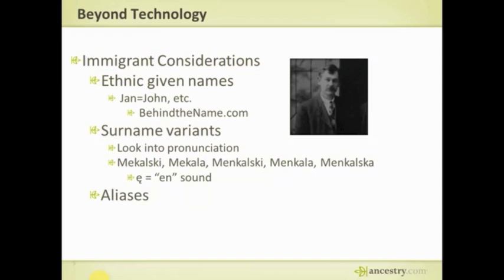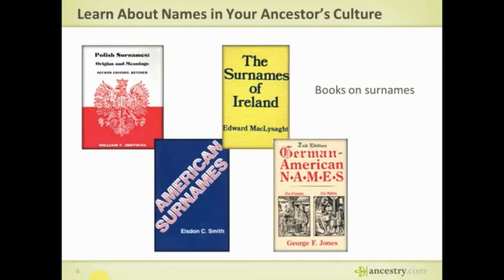But he went by Wagner for a long time. And he didn't go to a court, and he didn't have it legally changed. So that's something to consider. Sometimes there's not a paper trail. In this case, he did include his alias on his alien registration in 1940. So that was one way that I was able to verify it.